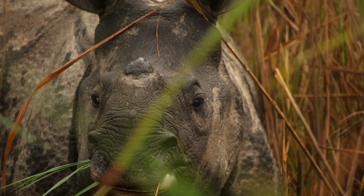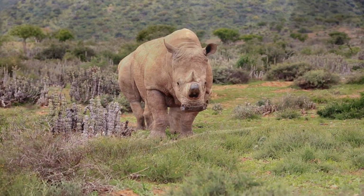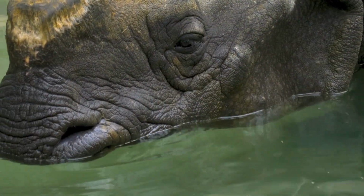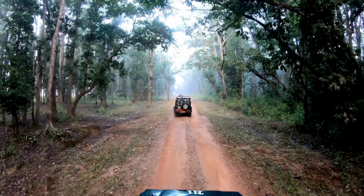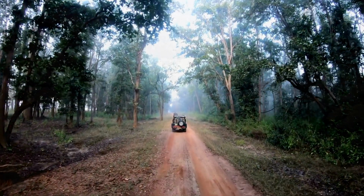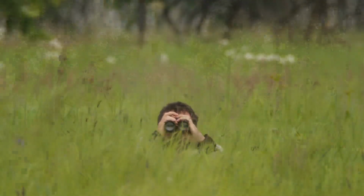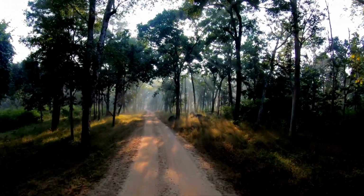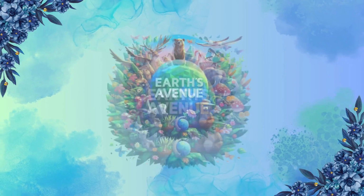But what makes these one-horned rhinos so extraordinary? How do they differ from their African counterparts? And, most importantly, what challenges do they confront in today's world? Get ready for an adventure filled with breathtaking sights and intriguing insights into the lives of these colossal creatures. So grab your binoculars, buckle up, and let's embark on an unforgettable journey to discover the mysteries of the one-horned rhinos of India with Earth's Avenue.